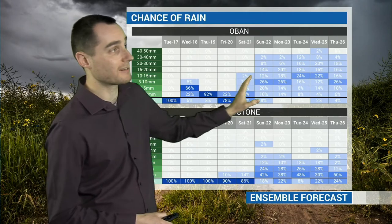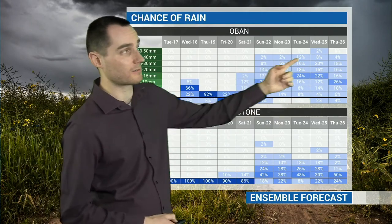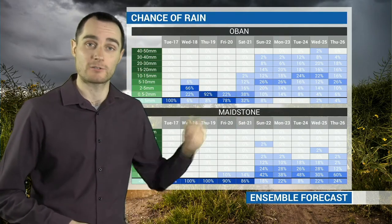But then actually by the end of the weekend and on into next week, rainfall chances come back up. And actually some of these are showing some fairly large totals, potentially low risk of that happening, but the risk is there nonetheless. Quite a large spread, but a clear signal for rain on almost any day from the end of the weekend on into next week across Western Scotland.